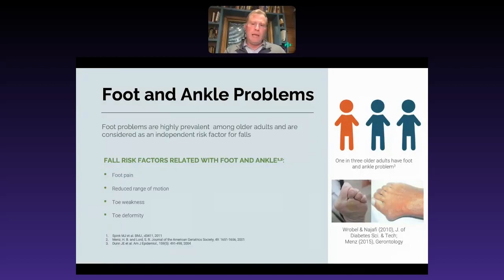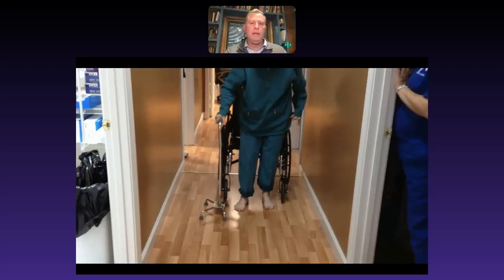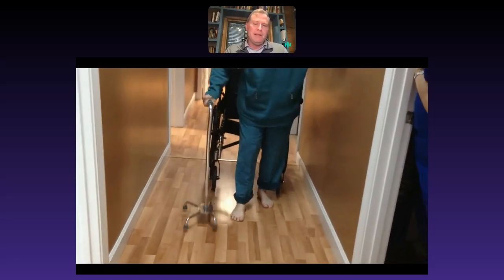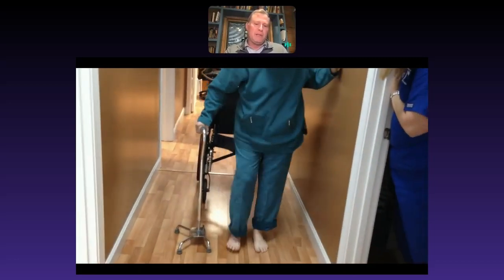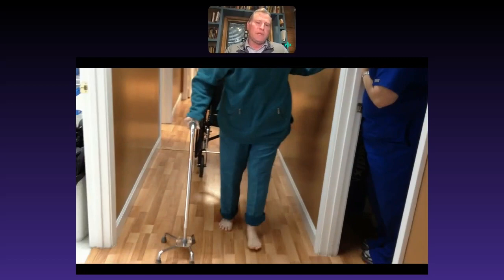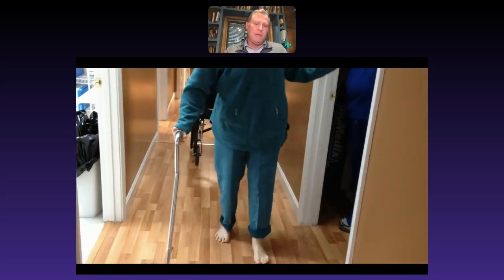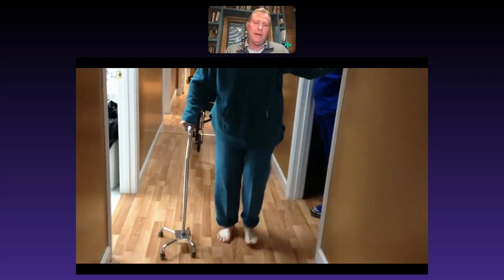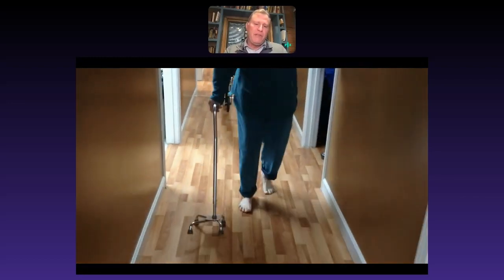So I'm going to highlight again some studies that have been done over the years. Another one in gerontology: fall risk factors related to the foot and ankle. Lots of studies. These 3 that you see below: foot pain, reduced range of motion, toe weakness, toe deformity. And when you see these people come in your practice walking down the hall, we need to remember that these are the patients that oftentimes we're not even doing fall risk assessments on. That's why we're going to. These are patients that are really unsteady, just like we just saw, and that could benefit from intervention.